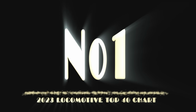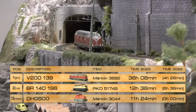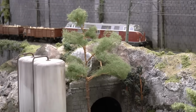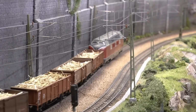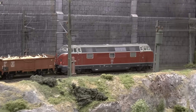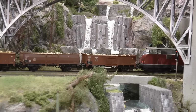And that, ladies and gentlemen, brings us up to number 1 2023. Running 36 hours and 8 minutes, up from 21st place last year to the top this year, V200 139. The Marklin model 3682 converted to digital drive with a 5-pole high-efficiency motor and an MSD3 decoder. This locomotive has been pulling all of the local freights this year, that's why the significant time in operations.